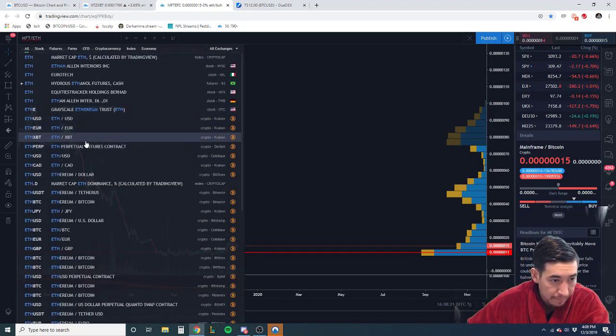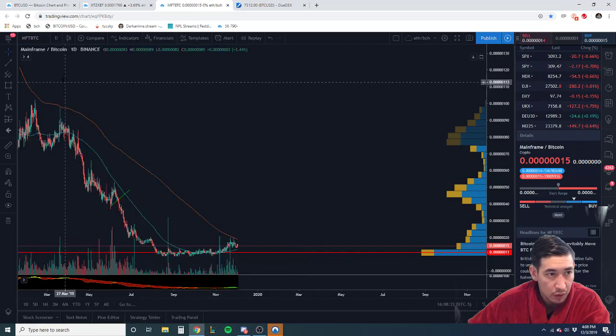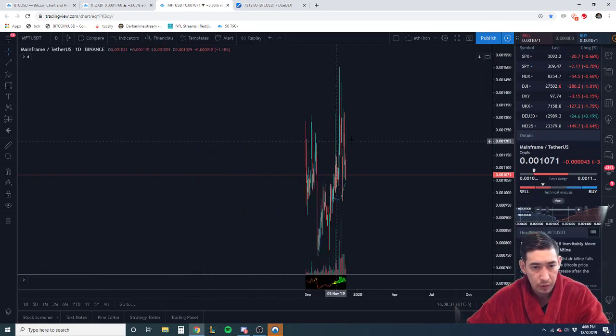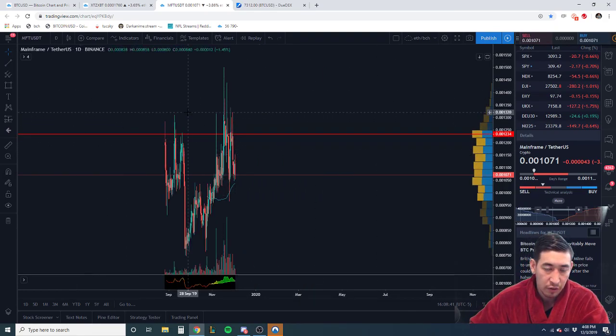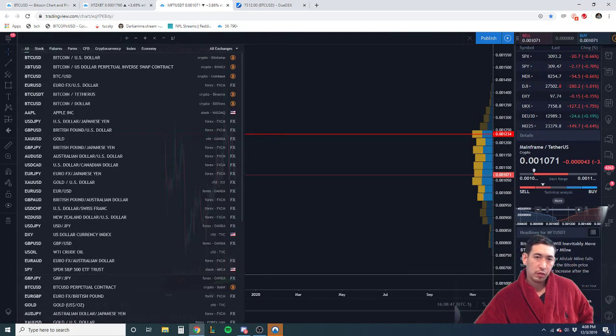Let me see, MFT, Ethereum. Or you could trade it with USD. That's another option. Let's see what it looks like there. All right. Looks a little bit different. Not too much market history. All right, so this looks more bullish though. That's for sure. What else?